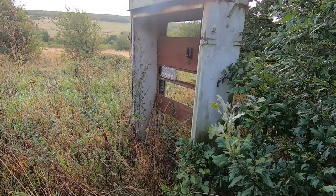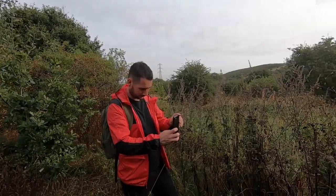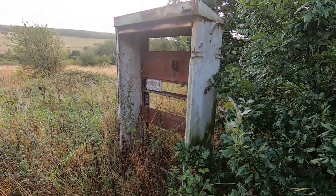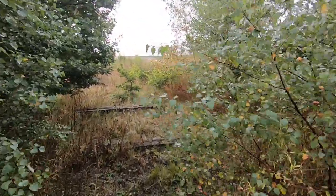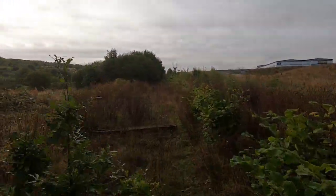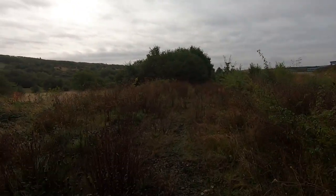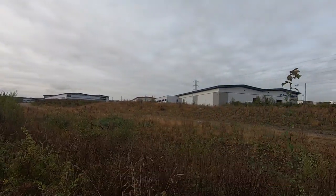So a couple of hundred yards down from the M1, which is in that direction, we've got the electrical box there. So we're actually right next to where the Markham Colliery complex would have been. So we're going to continue on down there as part of the line. Hopefully it'll not get any worse than what it is now, overgrown wise. But yeah, the Markham Colliery complex was over there.